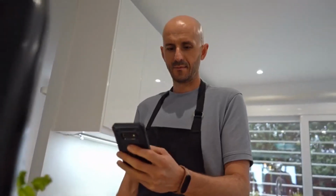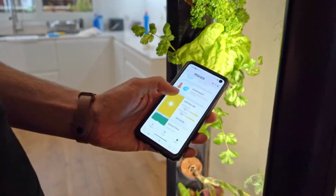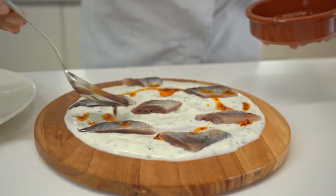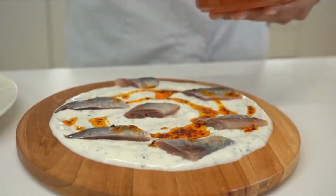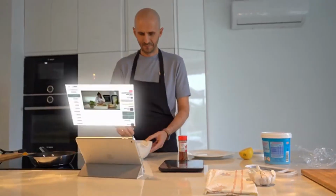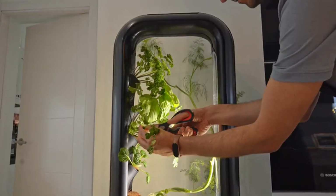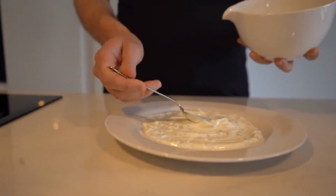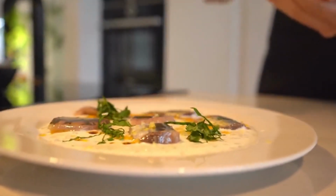With the Newfarm app, control your Marko effortlessly. Engage with our community of culinary enthusiasts. Share your recipes and create new experiences. Join live cooking classes led by renowned chefs. Learn to harness the flavors of your harvest and create dishes that delight every day.